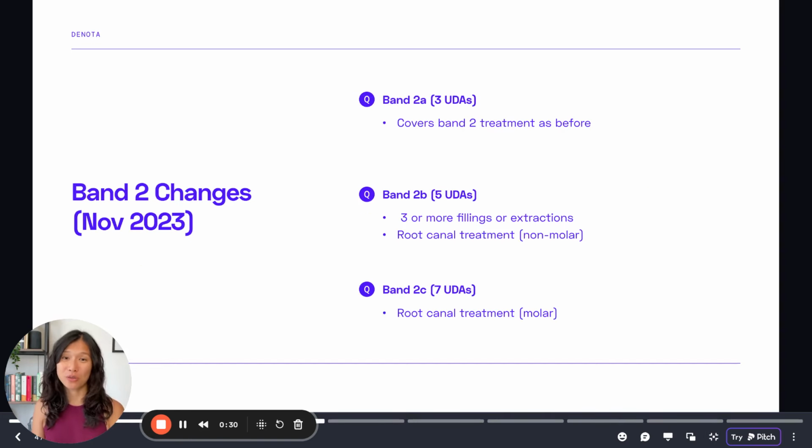In light of the issues mentioned earlier, the government in November of 2023 introduced some Band 2 changes to try and make it fairer in the way that dentists are rewarded for their work. So Band 2A, which awards a dentist 3 UDAs, remains relatively the same. The difference is in the introduction of Band 2B and 2C.